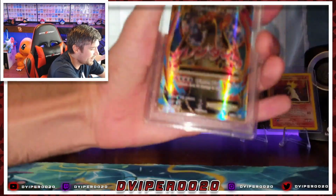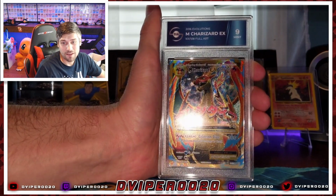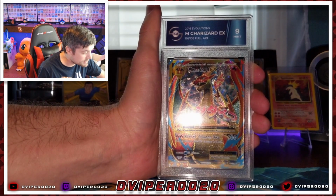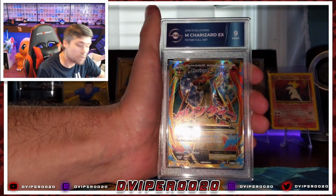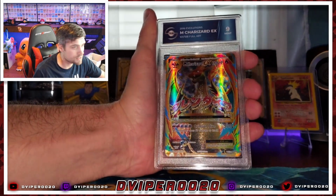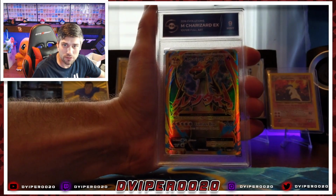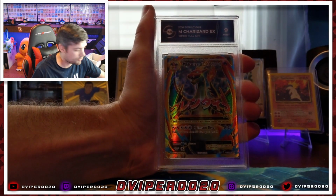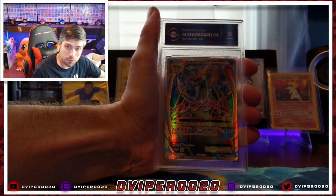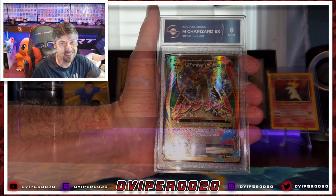We got a 9 on the Charizard, the Mega Charizard EX. This is amazing. This is exceeding my expectations here, guys. And these labels are so clean. They work so well. I feel like it's better to see this without the flash on, but also I feel like you can't see Charizard quite as well with the flash off. But the color matches this card wonderfully. I really, really like this. Turn that back on. And let's move on to the next one.